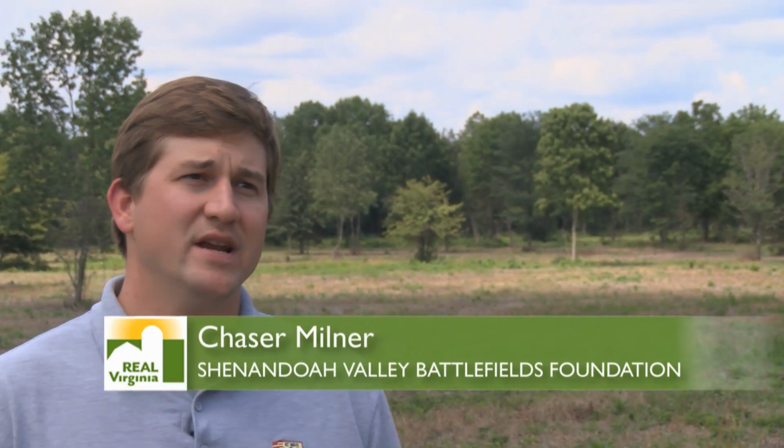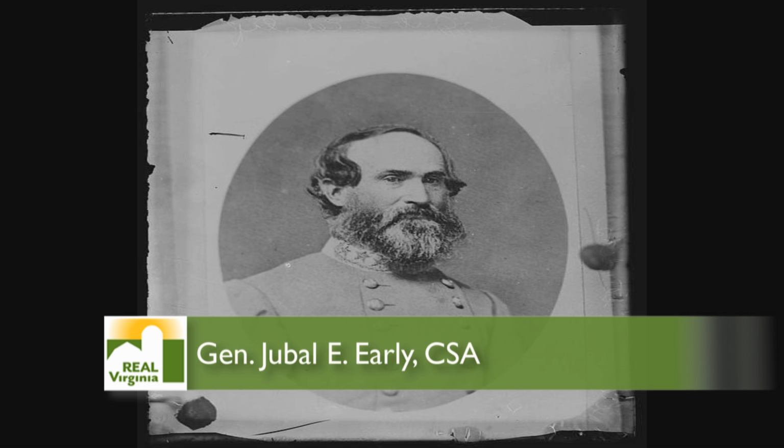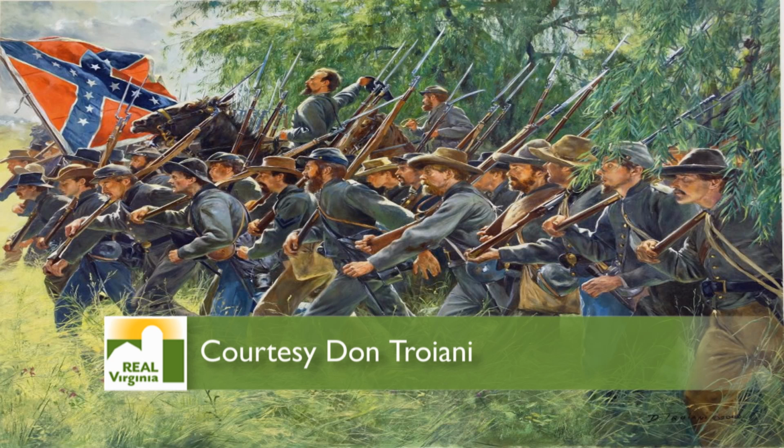We're standing right now in the heart of the 3rd Winchester battlefield, also known as Opequon. Specifically, this area, the historic landscape, is called the Middle Field. It is one of 3 principal historic landscapes where the heaviest fighting occurred throughout the morning and afternoon of September 19th, 1864. There actually were over 1,500 casualties in the Middle Field. This is the bloodiest portion of the entire 3rd Winchester battlefield.